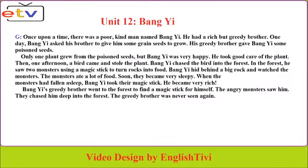Unit 12. Bang Yi. Once upon a time, there was a poor, kind man named Bang Yi. He had a rich but greedy brother. One day, Bang Yi asked his brother to give him some grain seeds to grow. His greedy brother gave Bang Yi some poisoned seeds. Only one plant grew from the poisoned seeds. But Bang Yi was very happy. He took good care of the plant.